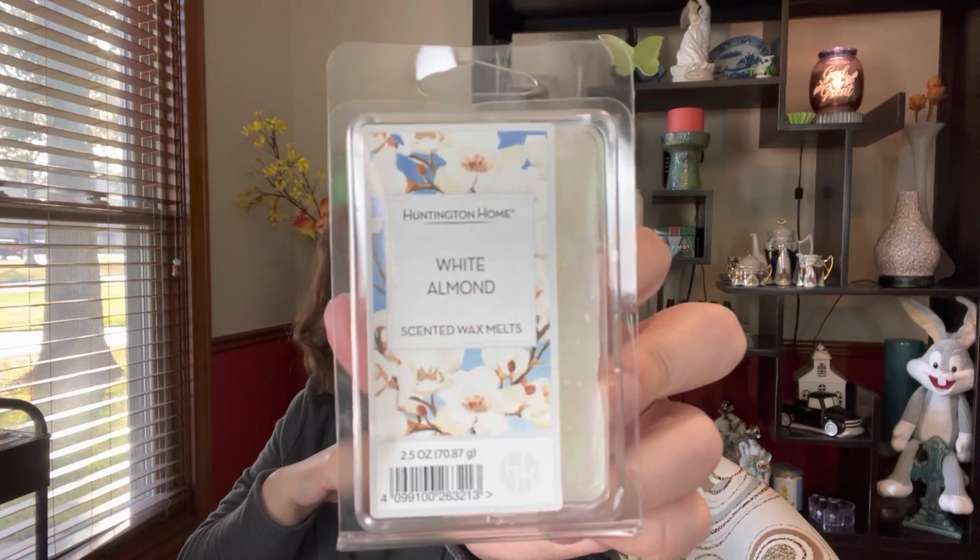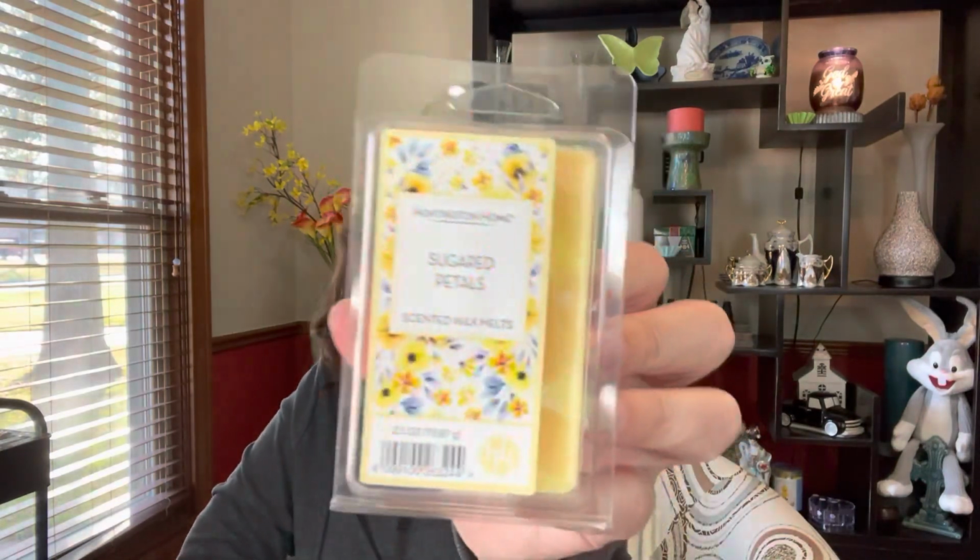This one I had bought last year. I already know that I love this one, and that is White Almond. I almost picked up like 6 of them, but I was like, no, I can't go overboard on my spending. So I only got one. And this is like that wedding cake almond scent. That's what I smell when I smell it, like I'm smelling a bride's cake. Oh, I did get 2 of Sugared Petals. That's how good I thought it smelled in the store.